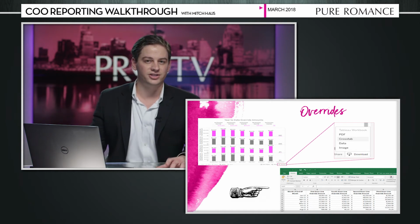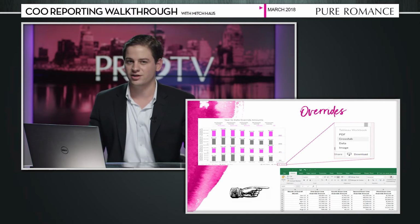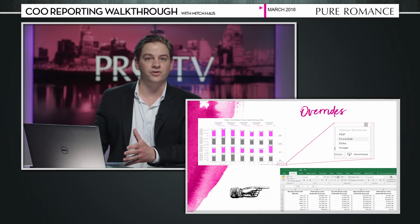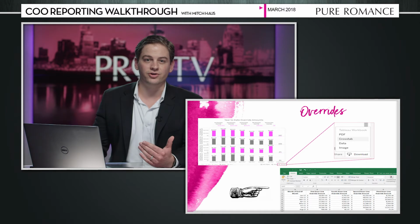If you don't click somewhere in that table, crosstab and data will both be grayed out. We've gotten a lot of questions on that. So if that's grayed out, it means you need to click just anywhere on the table so that you're telling Tableau what you want to download. Once you click crosstab, that will download an Excel file.